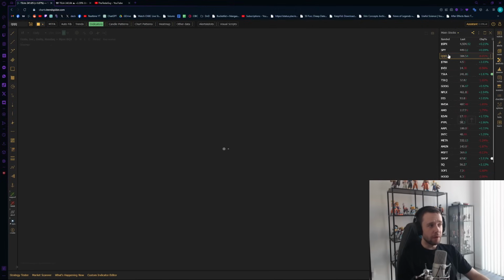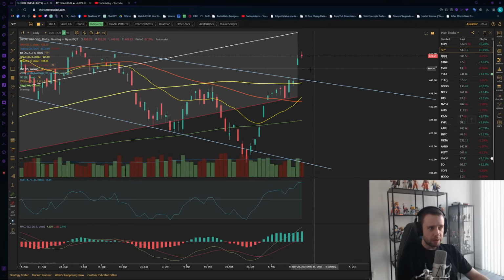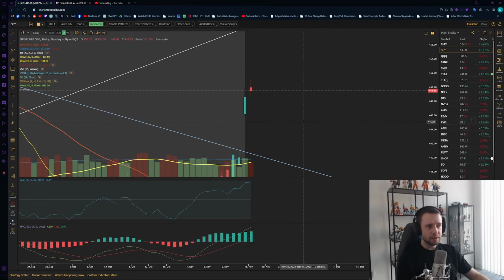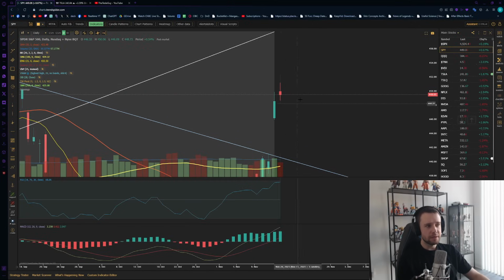And then you want to compare that to the market. So very quickly, I want to look at SPY. SPY has been showing a pretty bearish looking candle here. There are two bearish things about this. You can kind of make an argument that it's a spinning top, slash a doji candle, where essentially the body is very small.